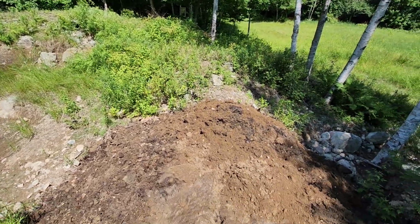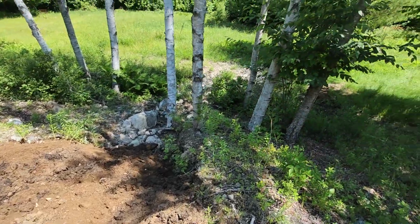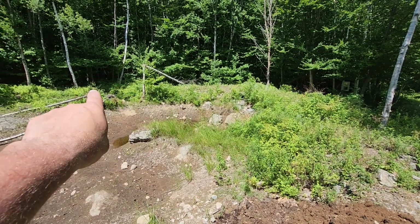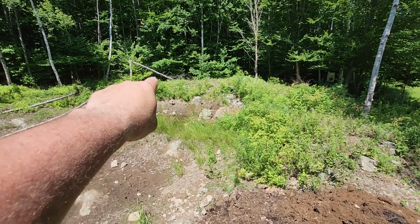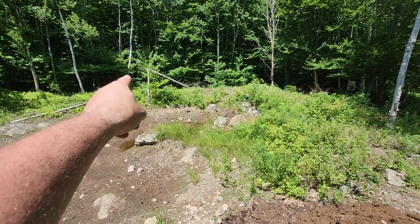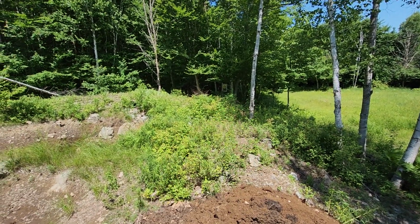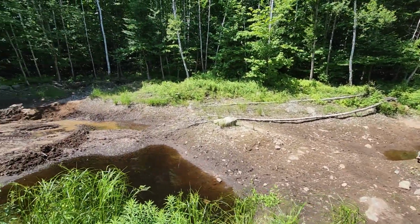And I had a low spot right in here, and this just kept washing out and washing out. You can see it's just ripped all out whenever we have a rain event. On the backside of those broken birch trees, there's a little stream that comes down and used to run in right in there. But I temporarily dammed it off so it would bypass, and the little stream goes right behind that deer stand and the little shed there. So that did help.